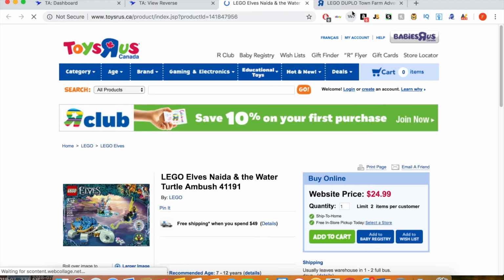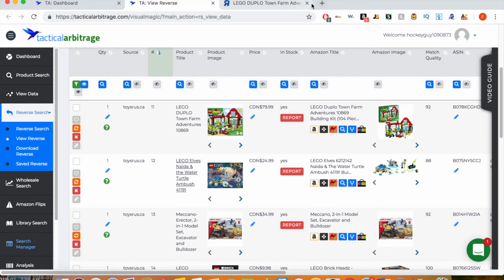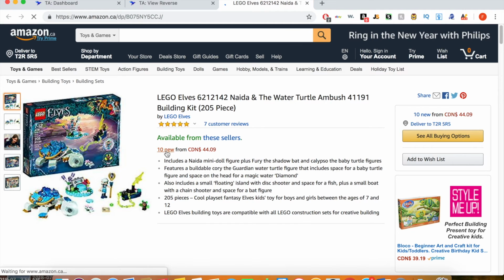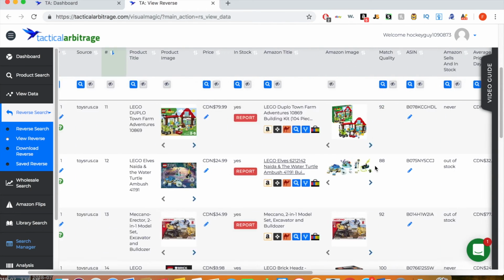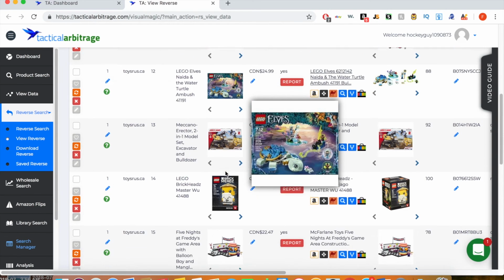So this is the Lego Elves. You can buy two of them, and it's selling for $24.99. And on Amazon.ca, the lowest price is $44.09. So it's not going to be that great of a profit. It's $6. So up to you if you guys want to go with that one. You could make another $12 or so.